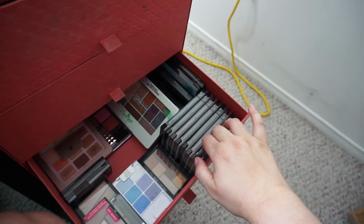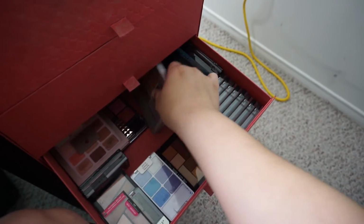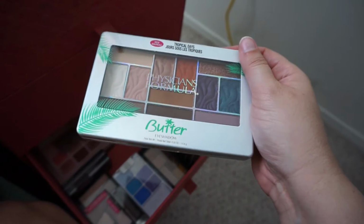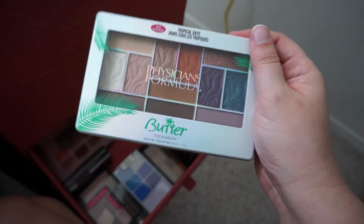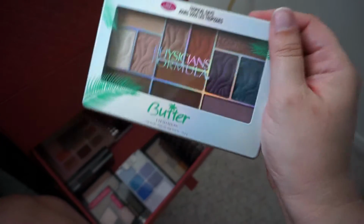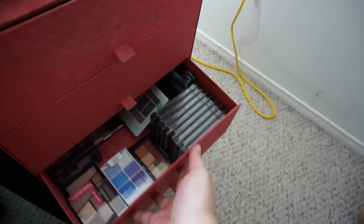So these are all CoverGirl palettes down here, Wet n Wild over here, the new Butter palette from Physicians Formula, which I intend to review, but my intentions often go awry, so we'll see if that happens. In case it doesn't, it is actually pretty good, so I am impressed with that, but I've only used it like twice, so don't take that as Bible yet. That is it for eyeshadow palettes.